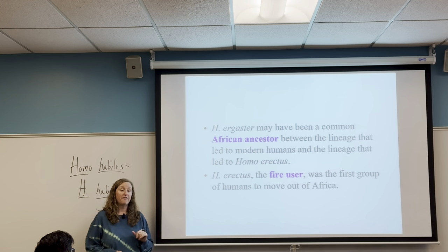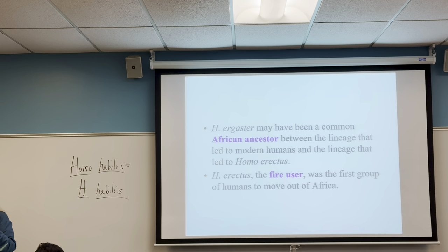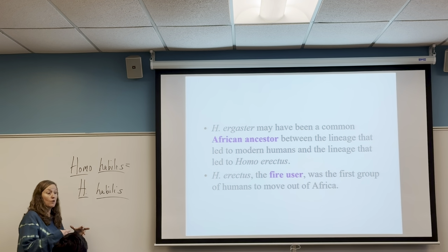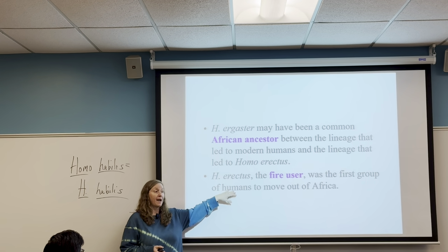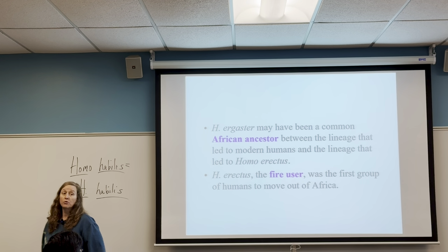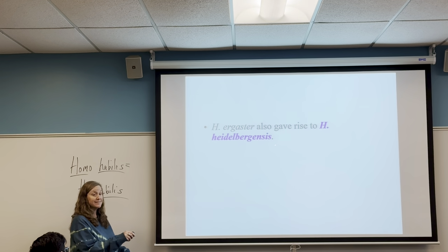Homo erectus was called the fire user because anthropological research shows that there were a lot of fires made there. This is key because the use of fire shows that they can learn how to warm themselves in colder environments. So they start to move out of warm Africa, and we see the movement of humans out of Africa. Homo ergaster also had a common ancestor with Homo heidelbergensis.